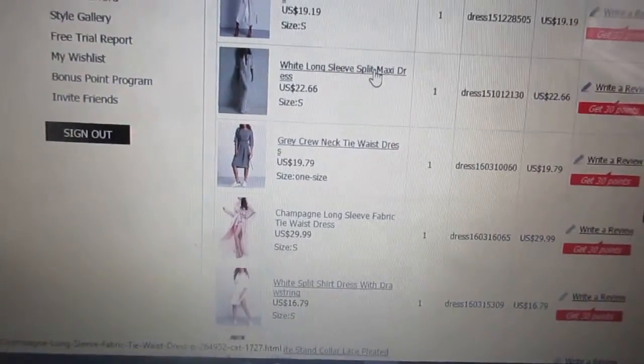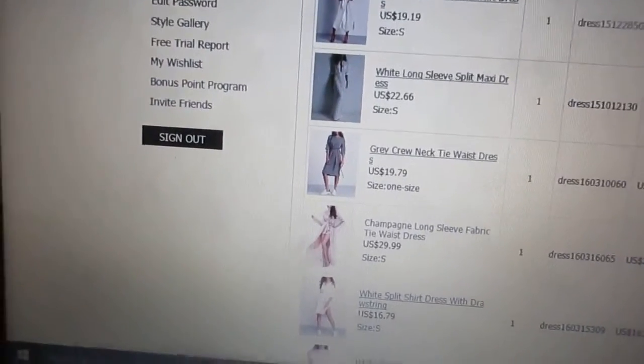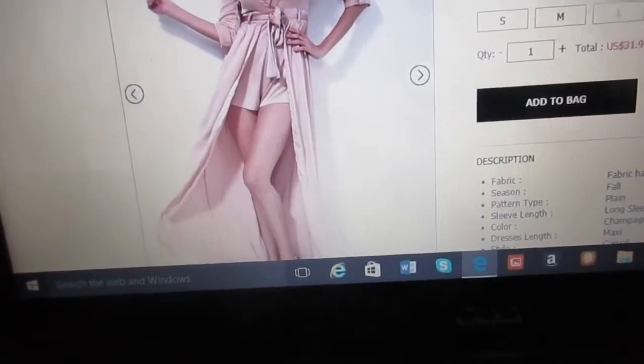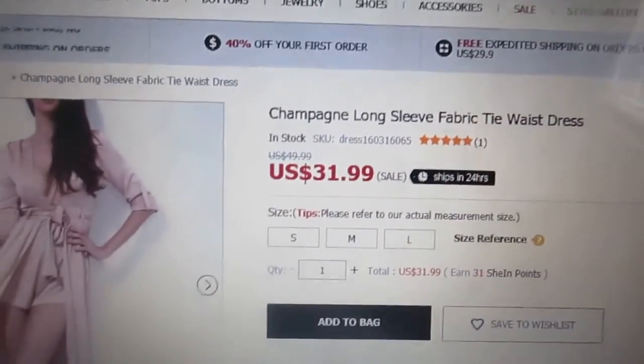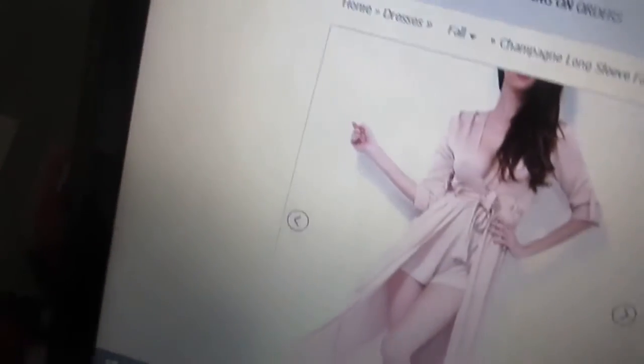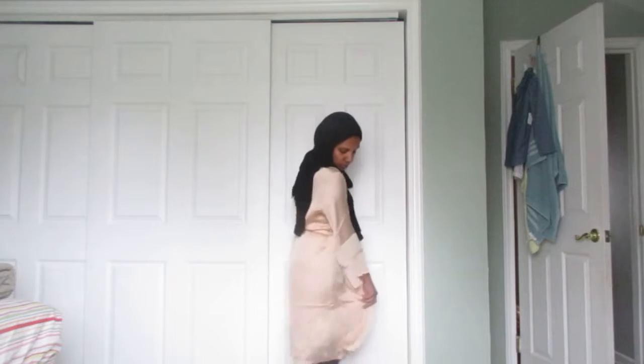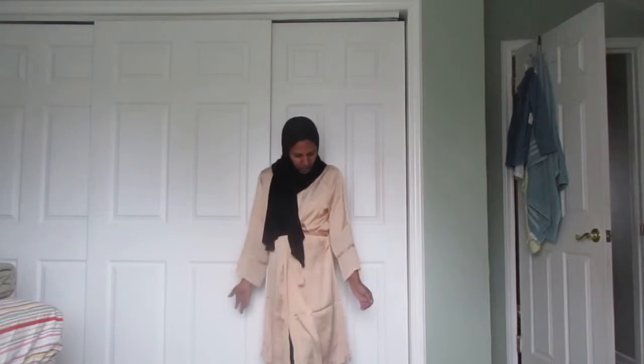Okay guys, so this is my order and this is the dress that I purchased. It's supposed to be a long sleeve dress, but it doesn't look anything like that. As you can see, this is what the dress looks like. It's more like a lingerie with a robe. I mean, I'll wear it, but it's not what I saw on the website. So that's one of the downsides of buying from these websites.